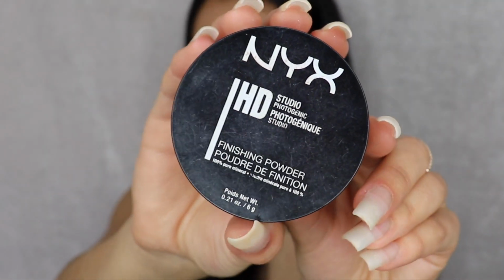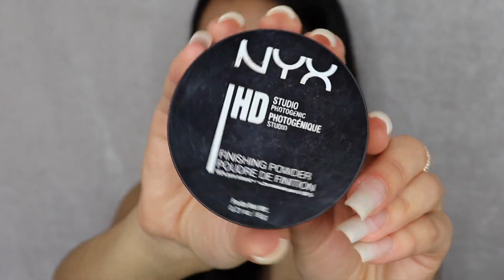And then I'm setting all of that with my NYX Studio Photogenic Finishing Powder. Honestly, I didn't really used to use finishing powder a lot, and I was very, very silly for not doing so, because now that I've been using it again, it is absolutely working wonders. But I don't like to use loads, and you'll see that I go and correct these lines in a second because it looks very messy right now. But honestly, finishing powder is an absolute godsend, and I'm using it every single time I do my makeup now.